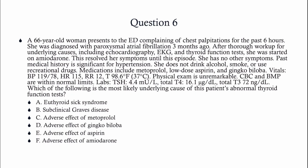A, euthyroid sick syndrome. B, subclinical Graves' disease. C, adverse effect of metoprolol. D, adverse effect of ginkgo biloba. E, adverse effect of aspirin. Or F, adverse effect of amiodarone.